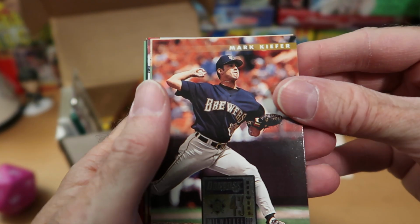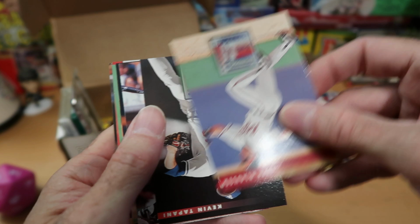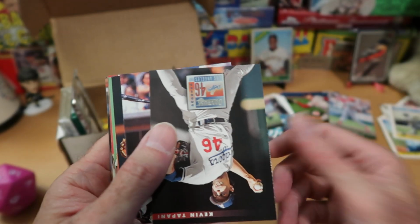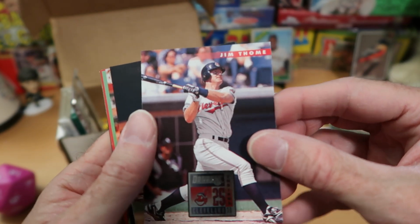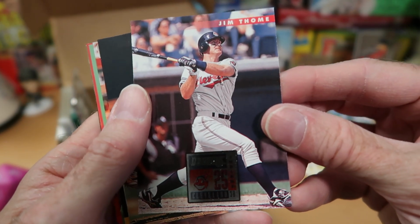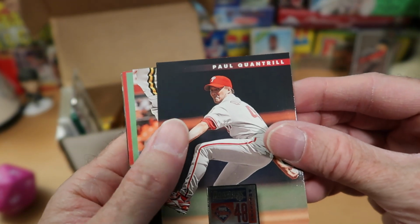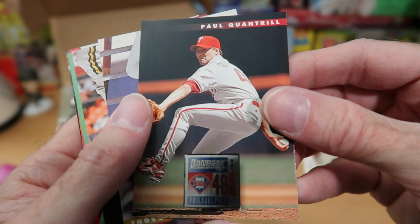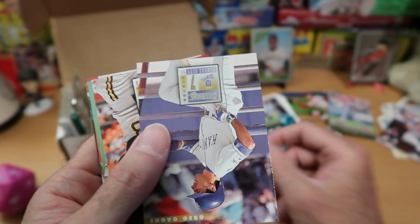Why are the rest of these all kitty wampus? I don't know what's up with that. So we got Mark Kiefer here, and flip this one over. It's Jeff Blauser, good infielder for a long time for the Braves, several years for them. And we got Kevin Tapani, Jim Thome, another Hall of Famer for us. Very nice to see that. Nice Jim Thome card. Put that over there. Paul Quantrill, who had a few good years in the majors. He was in the majors for a while, but he had a few years where he was actually a pretty solid pitcher there for the Phillies.